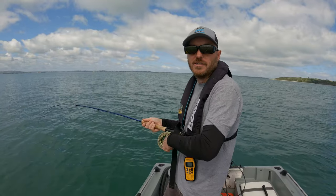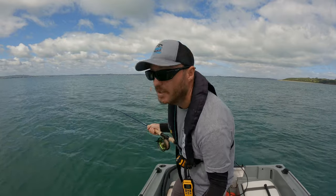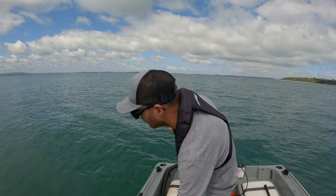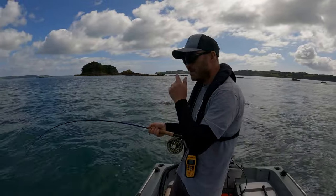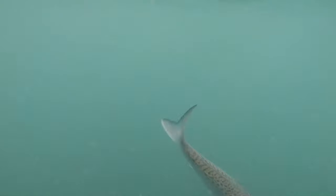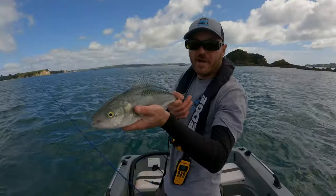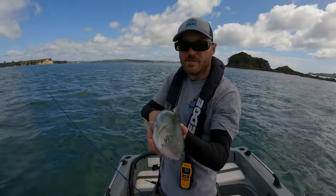Ah, what a cool fish. Kahawai are just awesome fish. I've got another rock coming up here. I'm gonna have to drive out. And you can tackle these with much lighter gear as well if you wanted to. Yes, finally a good one. There we go. Nice Kahawai. Very cool little one. There we go.